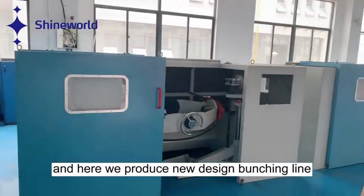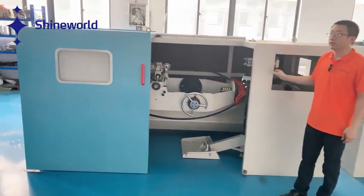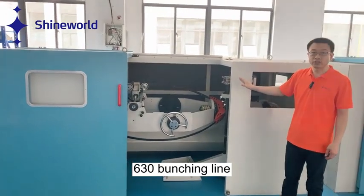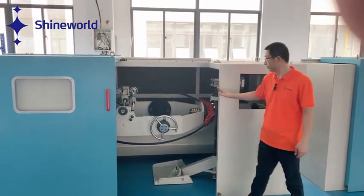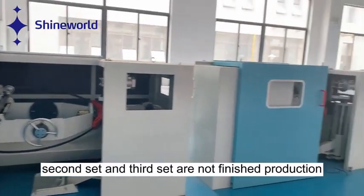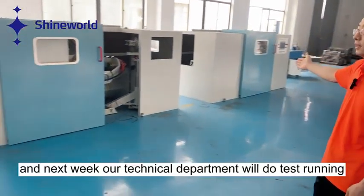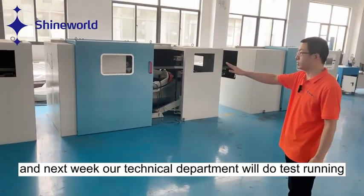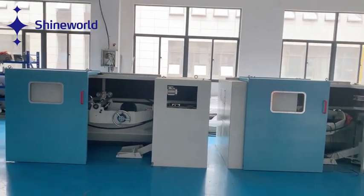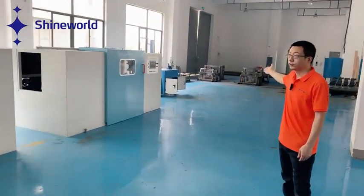And this is the new design we are producing, an electric pinch, electric adjusted 630 puncture machine. It's one side, two side, and three sides. It's not a finished production. And next week, our technical department will test running. And there are some other payoffs.